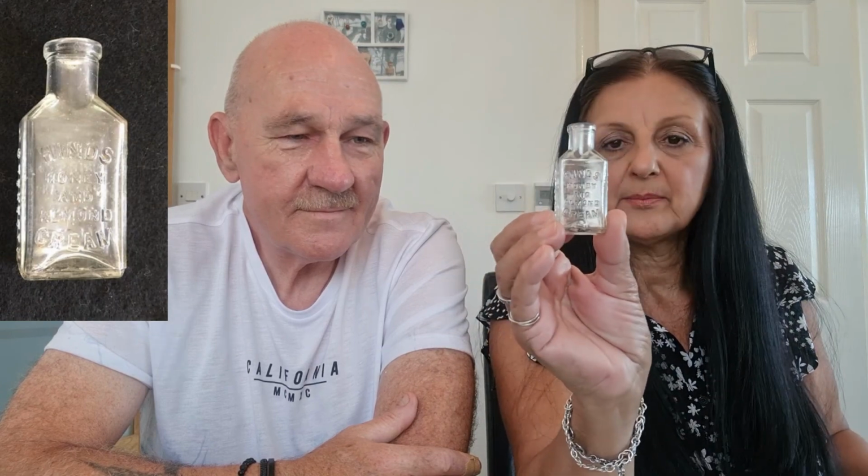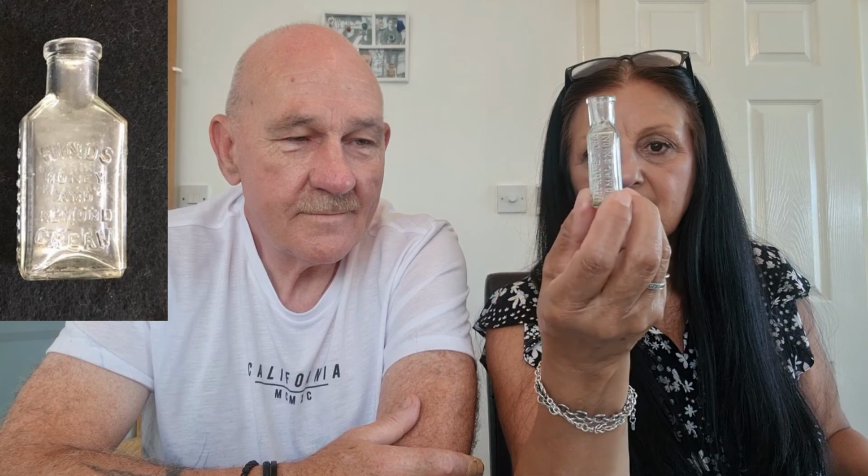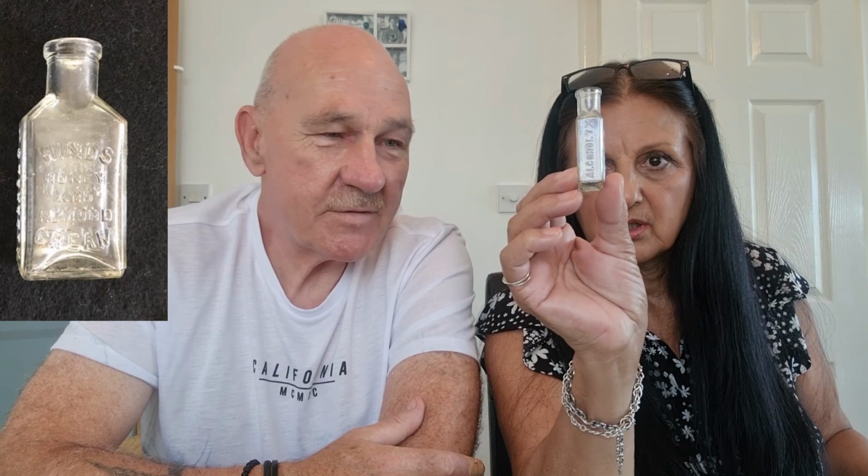I had this lovely bottle. I had found a larger one of these a while back, which is in another video, but it was burnt. It had a great bobble on the end of it. It's a Hinds, H-I-N-D-S, not Hinds sauce. Hinds Honey and Almond Cream. And it's embossed on every side. Lovely. Was that about two inches high? Two and a half inches, something like that.